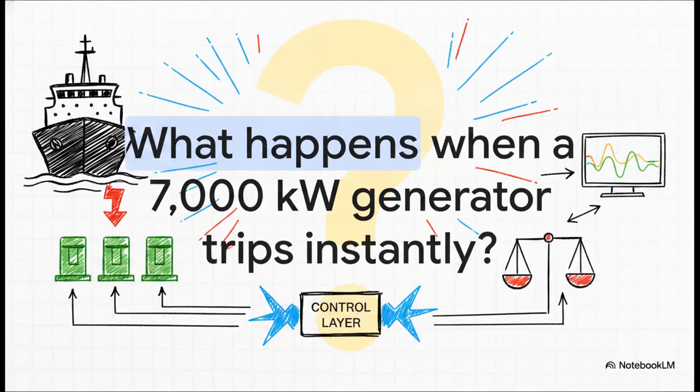So, what actually happens when a massive 7,000 kilowatt generator suddenly just goes offline? Well, if left unmanaged, that sudden imbalance could cascade, pulling down the other generators and causing a complete ship-wide blackout. But instead, in a fraction of a second, this automated control layer steps right in. It instantly recalculates the load distribution across the remaining generators, rebalancing all that heavy lifting before an overload can even trigger. It happens so fast, honestly, you might only notice a tiny flicker on the monitors.